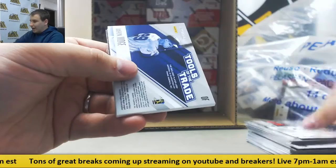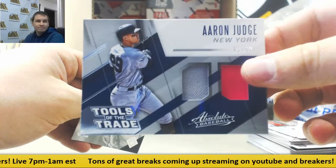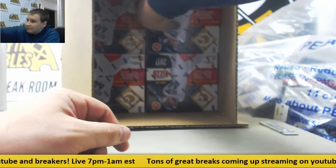Wow, for the Yankees. Nice one there. Dual relic, 91 of 99. All rise for Aaron Judge. Got a part of a pink jersey there, it looks like. 91 of 99. Yankees doing well so far. Box 6.